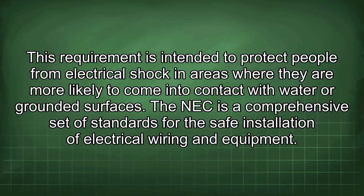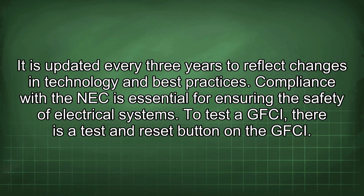The NEC is a comprehensive set of standards for the safe installation of electrical wiring and equipment. It is updated every 3 years to reflect changes in technology and best practices. Compliance with the NEC is essential for ensuring the safety of electrical systems.